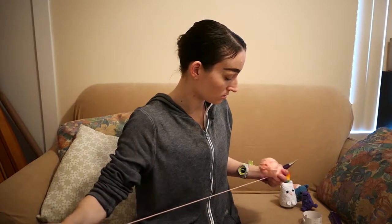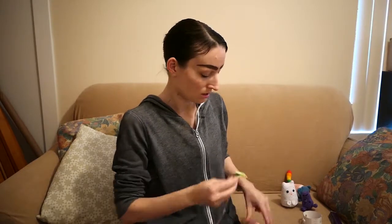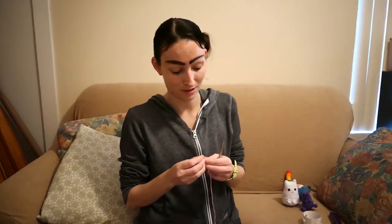I am just going to be in the beginnings of making one of these little kitties. I'm just making the bottom as I'm talking to you, and then I'll be making the rest of the kitty after, and putting the eyes and face and tail on it. I can't wait. And I'm making it a little smaller.